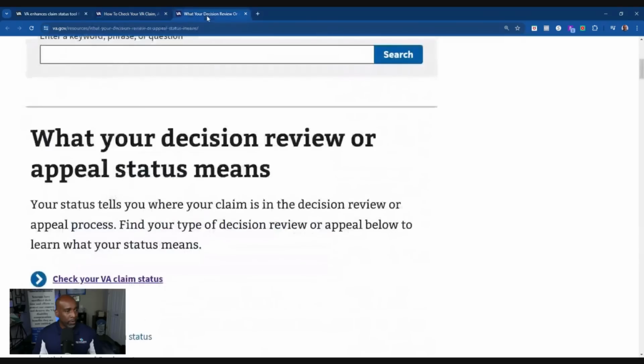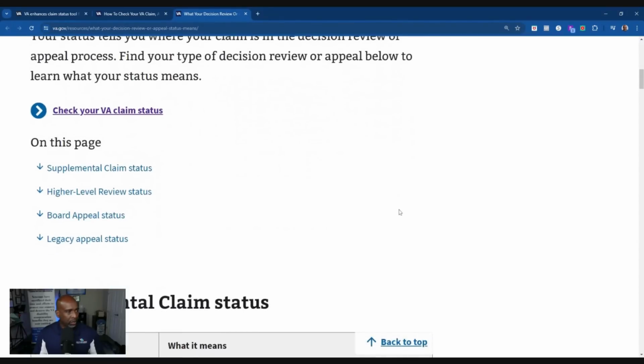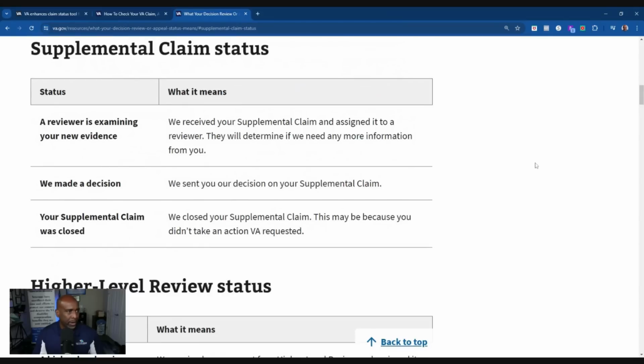Now let's keep going. The third site, what your decision review or appeal status means. Now, I'm not going to go through all of these, but let's just check supplemental. You click on it, it's going to take you right here to supplemental claim status. And it says status: a reviewer is examining your new evidence. What does it mean? We received your supplemental claim and assigned it to a reviewer. They will determine if we need any more information from you.